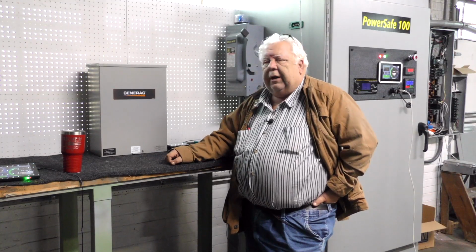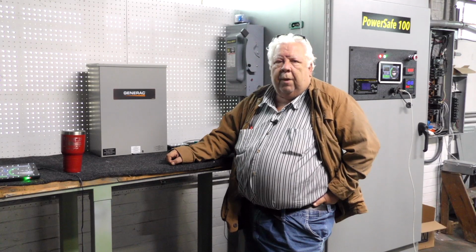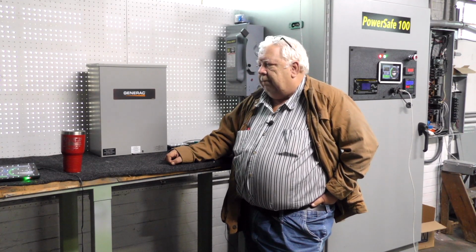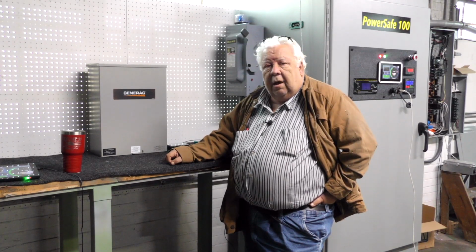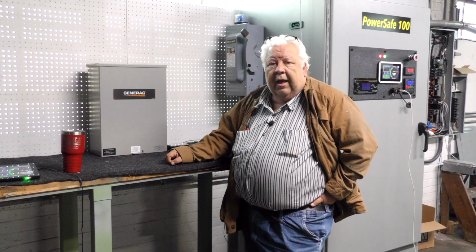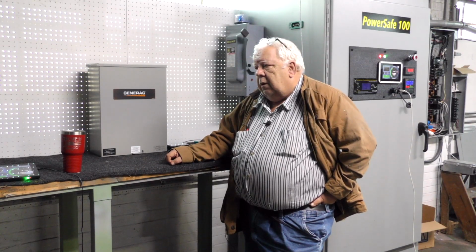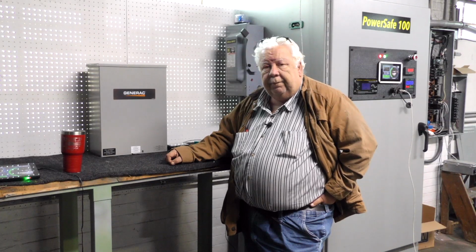We'll turn on the grid at 10 a.m. My batteries are pretty much full anyway. And we will let the solar panels charge the batteries until 4 p.m. and then switch, and that would be on the grid.